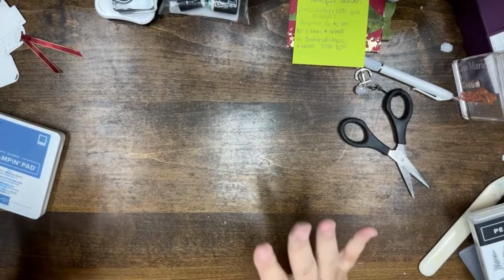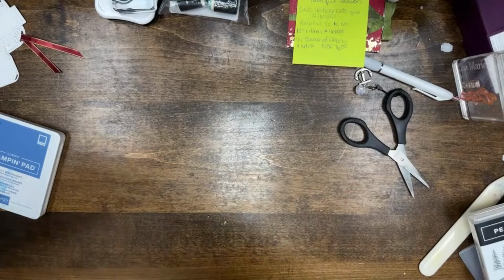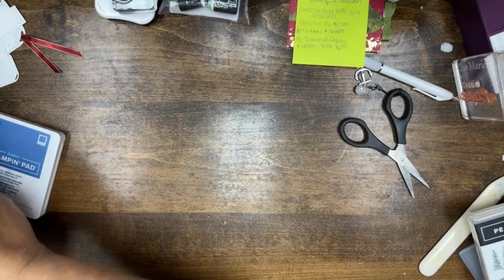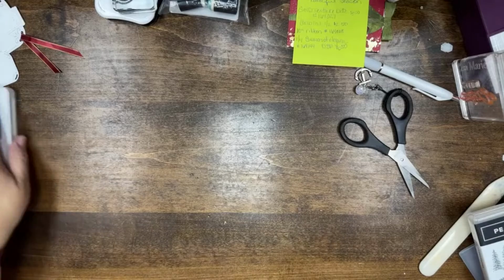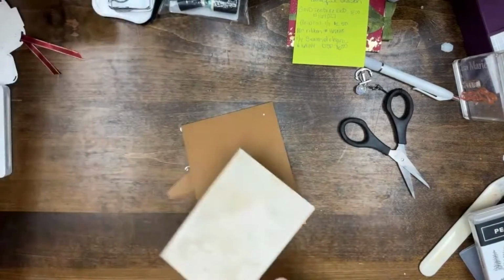I totally swiped this. I'm not gonna lie, I cased it. First of all, it came from the catalog, the layout. But I don't think I made that one. I didn't. But then Mary Deathridge, another demonstrator, did it with the most amazing colors. I had to do it too. So I'm going to show you. We're going to grab some pecan pie.